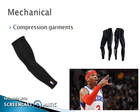So first of all, mechanical. For my example, I'm doing compression garments. Compression garments actually work by constricting your muscles, and that decreases pressure in the area. So I've done an example of a shooting sleeve, a basketball shooting sleeve. And that will constrict the arm and bicep, and that will decrease the amount of fluid there as well.